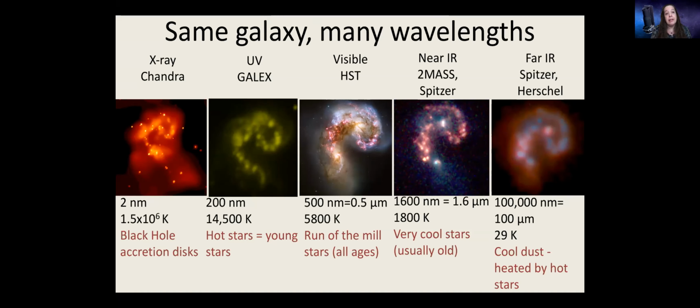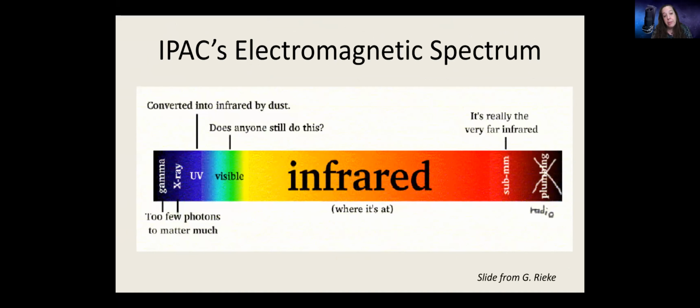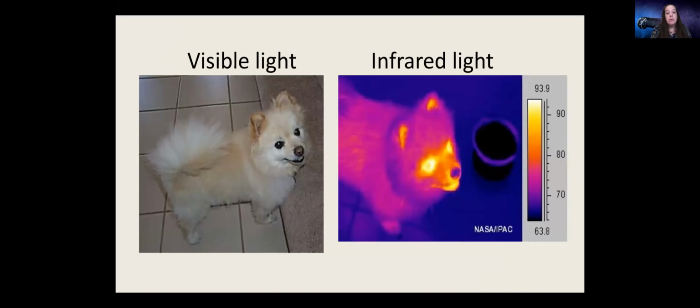But I work at IPAC, and at IPAC, we have a very biased view of the electromagnetic spectrum. We tend to focus on the infrared because, let's be honest, that's the coolest part of the spectrum. So here's a little dog. On the left, there's a picture of him in visible light. And on the right, there's a picture of him in infrared light. And so there are some very important things to note about this.